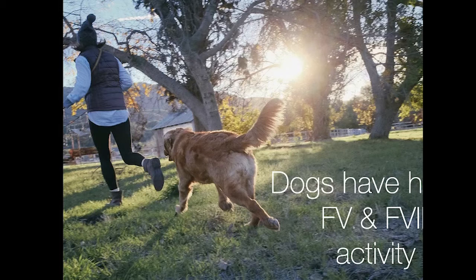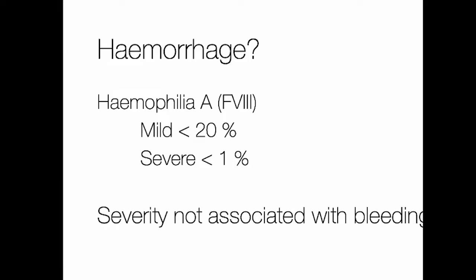We know, though, that dogs have a higher factor 5 and factor 8 activity compared to people, so it might almost be a protective mechanism in our patients, which then begs the question why some dogs bleed and some dogs don't. To address that, I guess we wanted to look at dogs with haemophilia as sort of single factor deficiencies, and I used haemophilia A, or factor 8 deficiency, as an example.